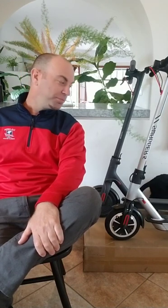And one thing to remember with any of these scooters, you can put your charger at work. The chargers, you buy them on Amazon for just a couple dollars, like 20, 30 bucks, and just keep an extra one at work, which is really helpful.